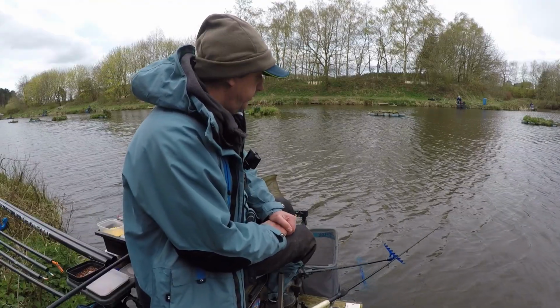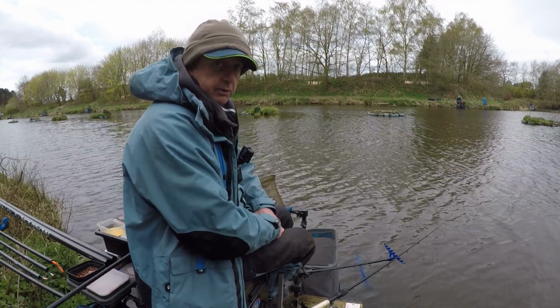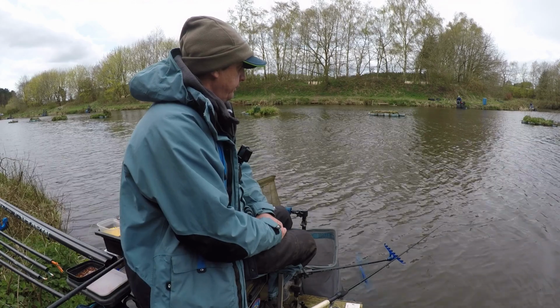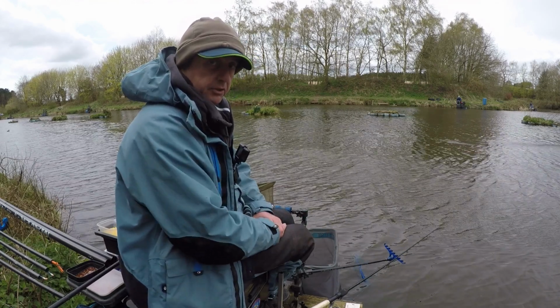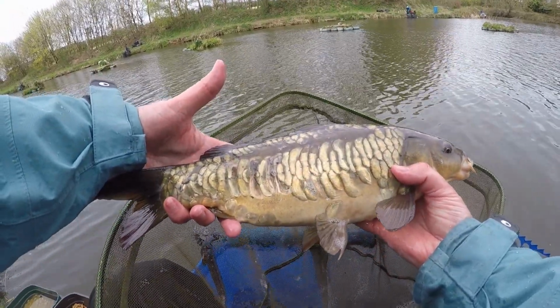We're at a good half now. It's raining at half, but 8 carp now, 2.5 hours. Very good. I'm catching on pellet from the little feeder. We're at £4.